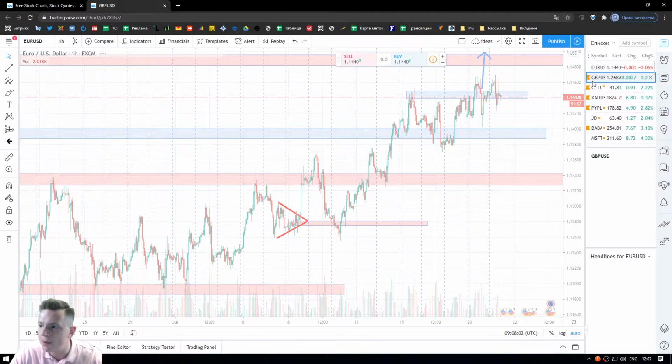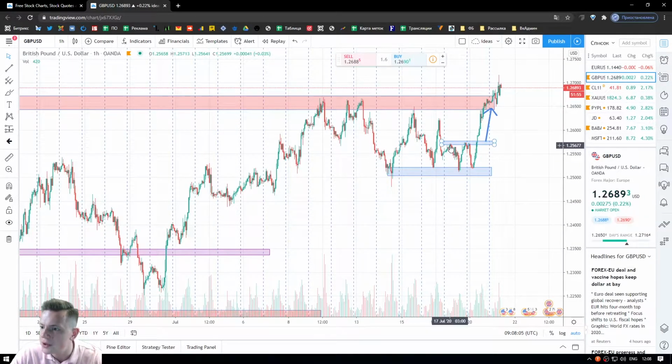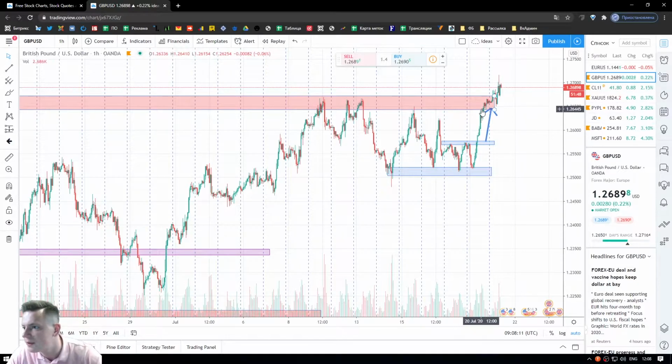Another idea in pound USD, I recommended you long pound USD when price breaks 1.2570. As you can see, price broke this level from entry points and hit my first target around 1.2650.